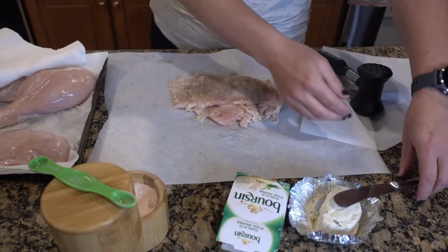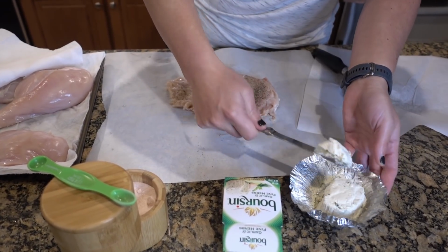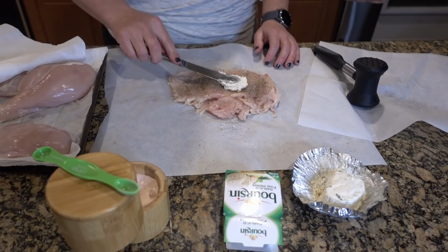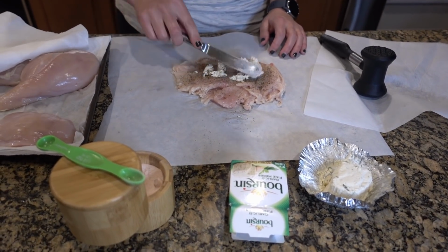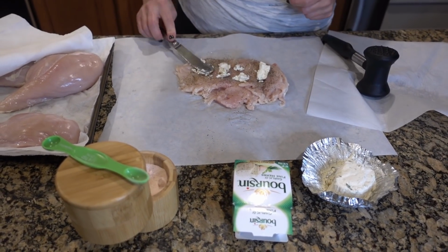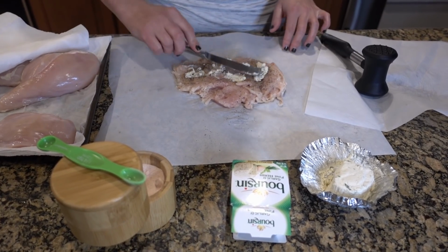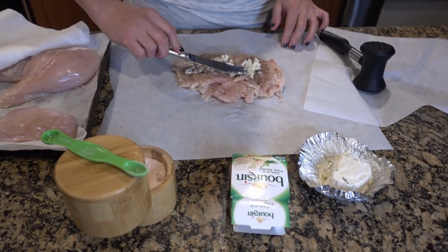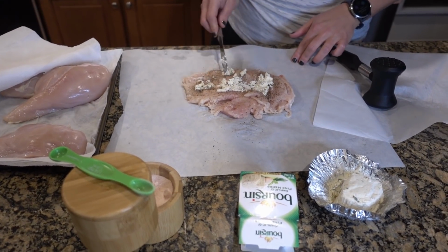And then lastly, we're gonna put roughly 2 tablespoons of boursin cheese. And I'm gonna put it more in the center because when I roll it, we don't want it to be all on one edge and seep out. We want it really in the middle. And we're not loading it with cheese. We're just putting just a little bit of flavor in there. And the nice thing about boursin cheese is it doesn't run when it gets melty, so it'll stay inside.